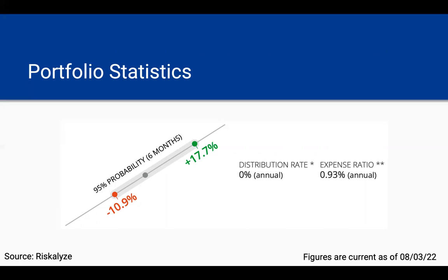This portfolio has a 0% annualized distribution rate, so this would not be a good income portfolio. And it has an expense ratio of 0.93% on an annualized basis. This does not take into account the management fees that you pay to your advisor, the Retirement Guys formula.